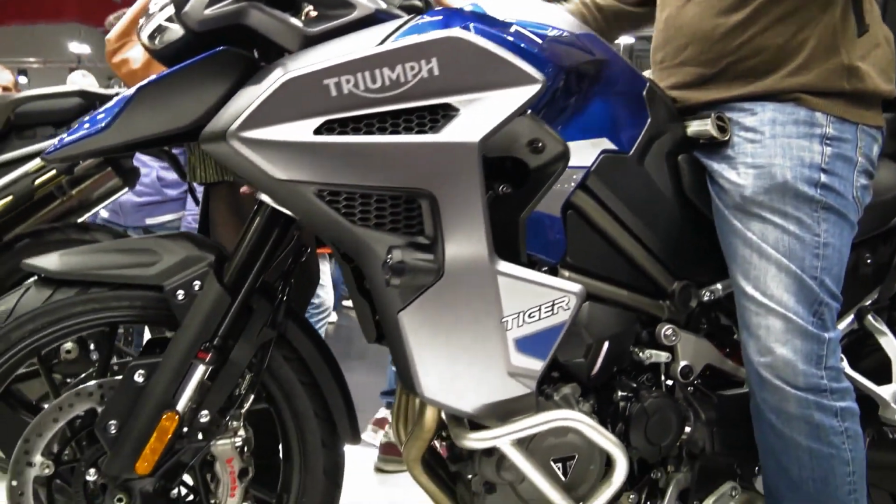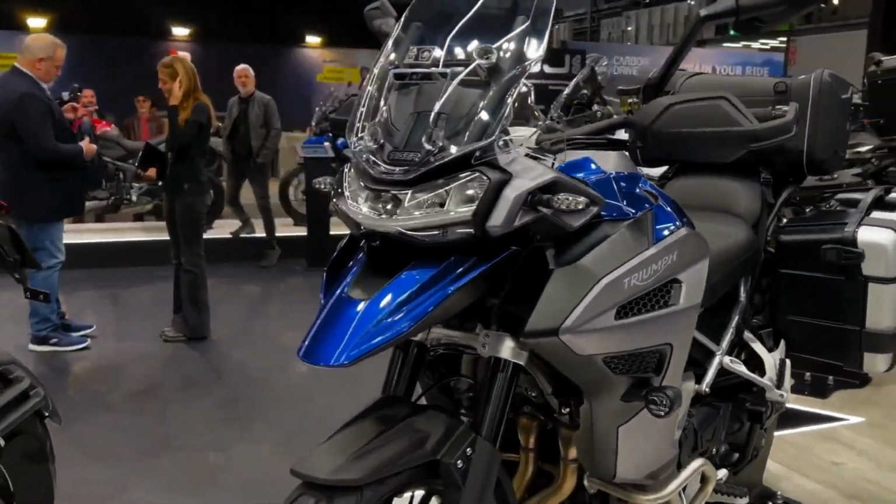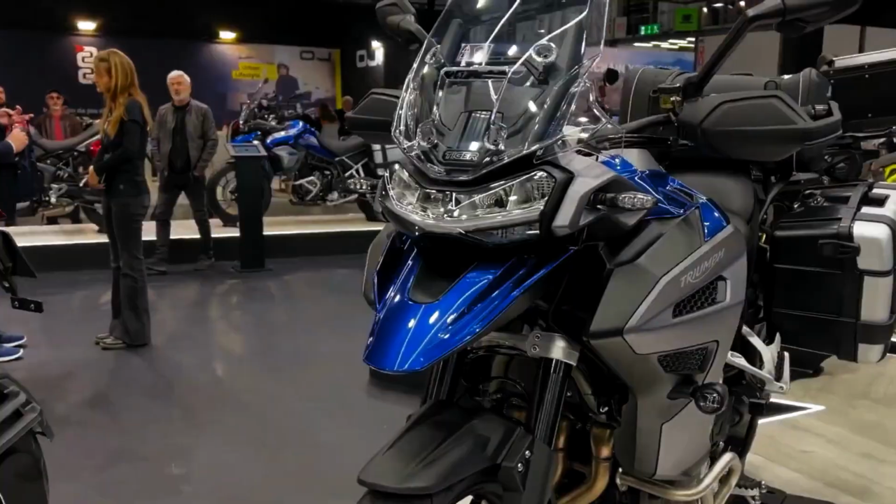All-new engine, unique T-plane triple engine, blends the low-speed capability of a twin with the top-end performance of a triple.